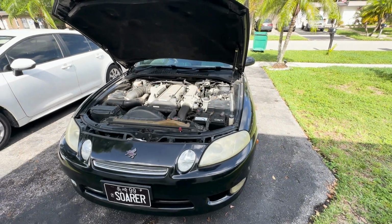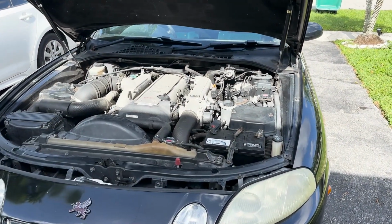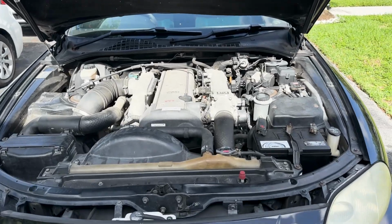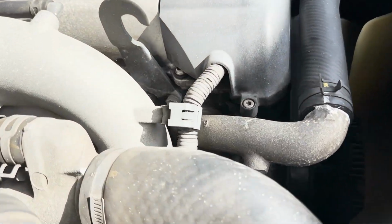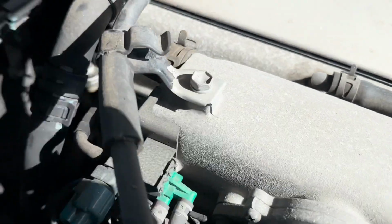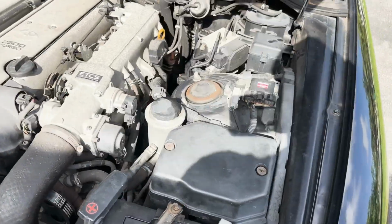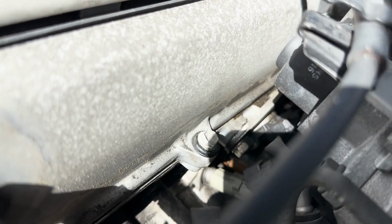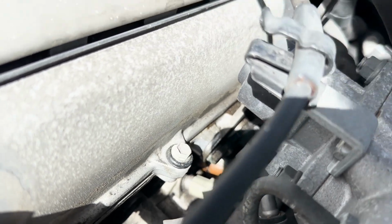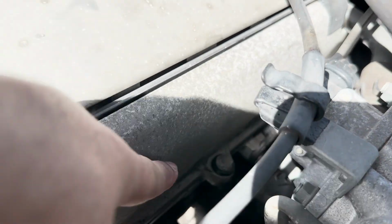Anyways, the reason for this video today is to show you guys the car for the first time, and also we're going to be doing a valve cover gasket on it because it is leaking in some spots. Let's see. You really see a good amount there.